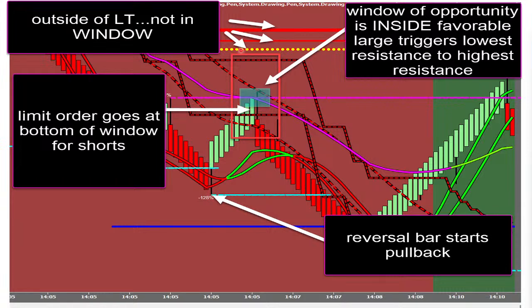Find your triggers, large and synthetic. They should be one on top of the other. This is the best of the best, the easiest. And then look for the line inside. There is one line, one mid-band inside of favorable large triggers. Your limit order goes a couple ticks below it, guys, and this is your entry.